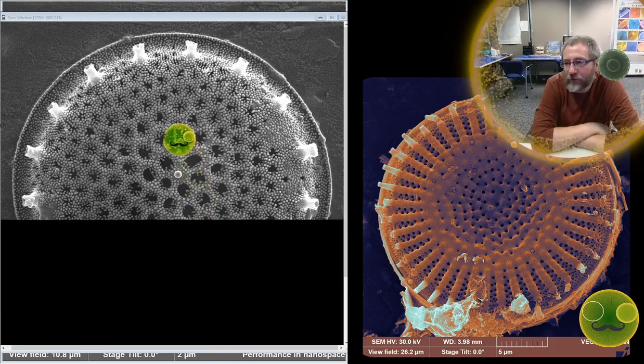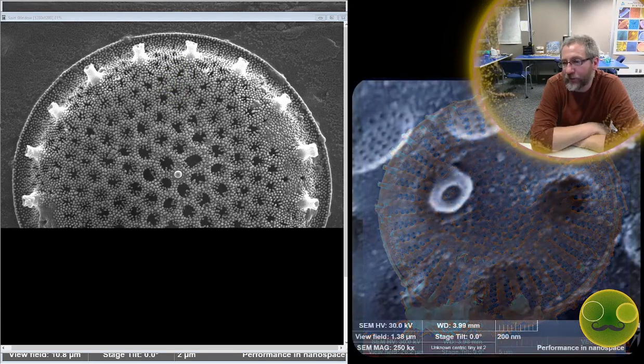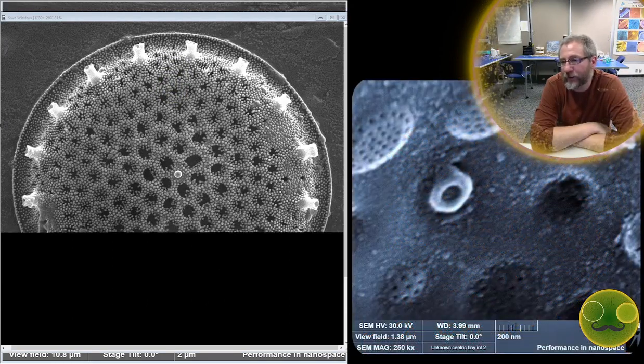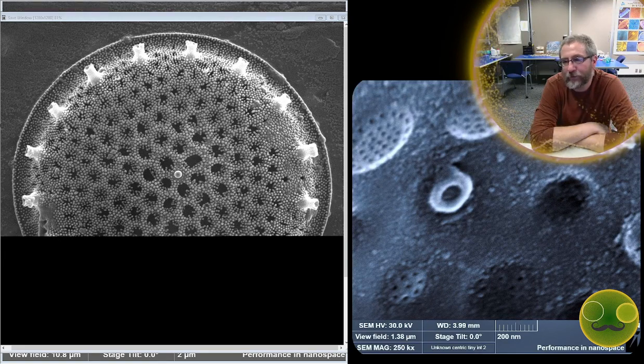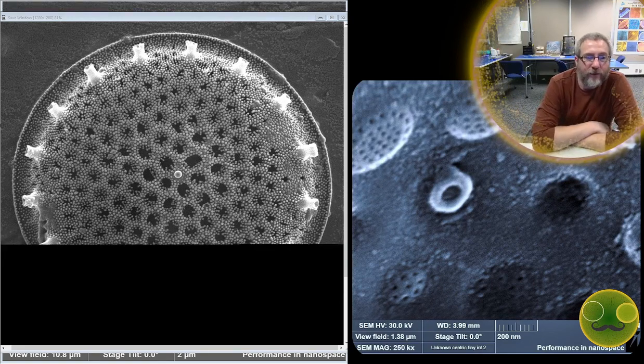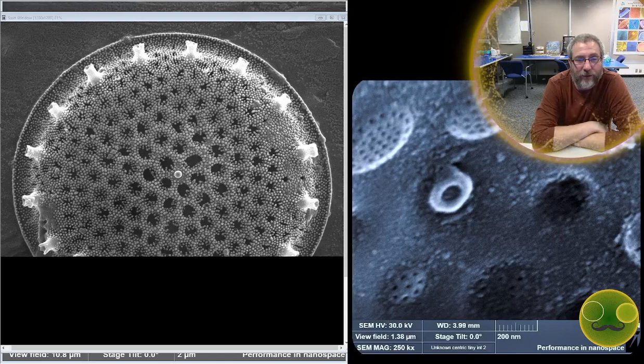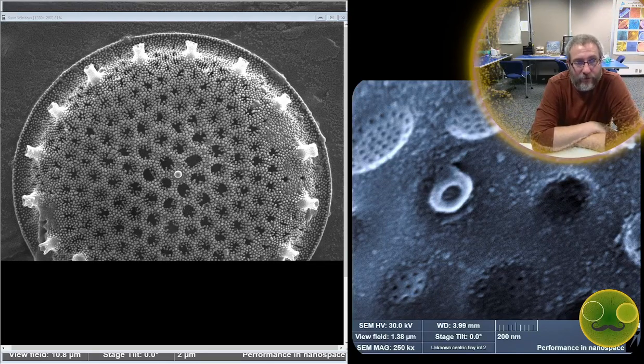Is it normal to see mutated diatoms in a natural collection too, or does it only largely occur commonly in cultured ones, and do we know what the likely cause is? So that's a good question. You can sometimes see mutated diatoms in natural environments.